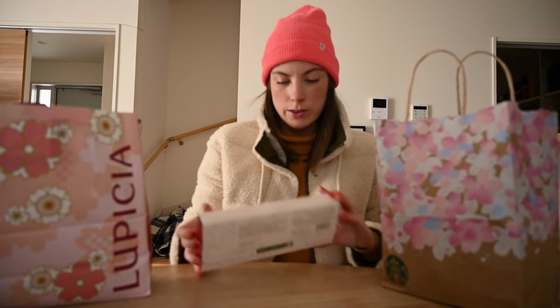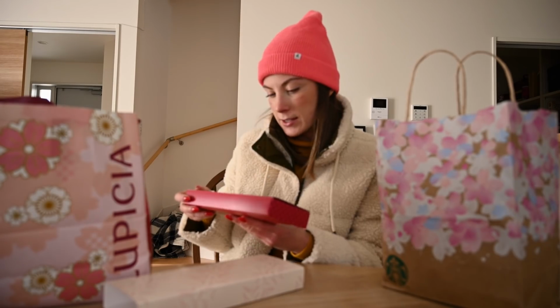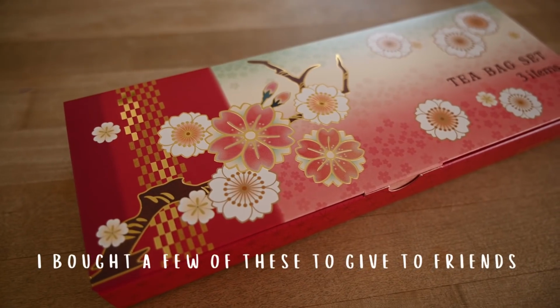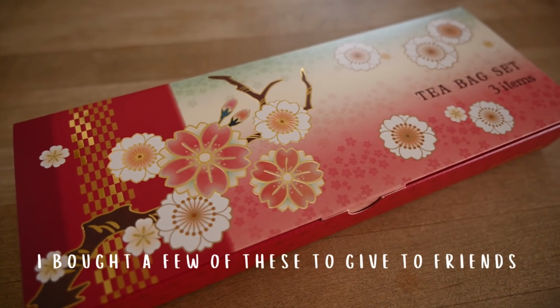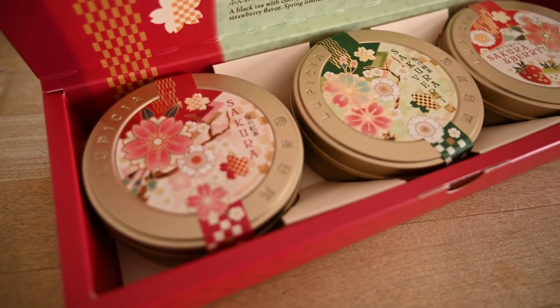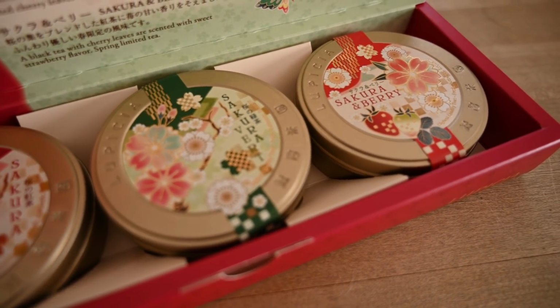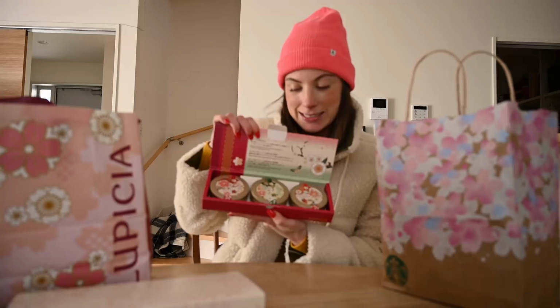I did want to show you this box. It is so pretty. The tea bag set with 3 items. There's just something about Japanese packaging that makes everything feel so luxurious. I think this was like 16 or 17 US dollars, which for this type of packaging I think is such a good deal. It's so pretty.